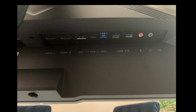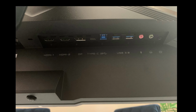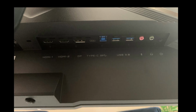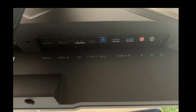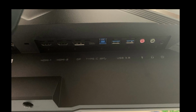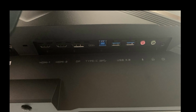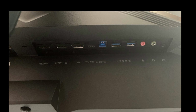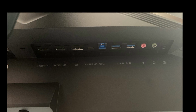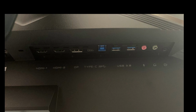And then you have this kind of neat built-in KVM feature, which I have yet to test, but there is a USB Type B port that you see, the big square port that you connect to your computer. Then I have my mouse and keyboard connected to the two Type A ports, and these two Type A ports will swap with the Type C port if you have that hooked up to another computer, so you can KVM between the two. You also have a set of mic, headphone, and audio outputs that you can also use, especially useful if you're pulling audio off the HDMI port like a console. To split that audio out, you can use these ports. I have not tested them since I really don't have a use for them.